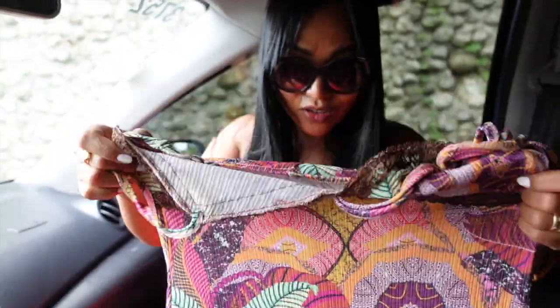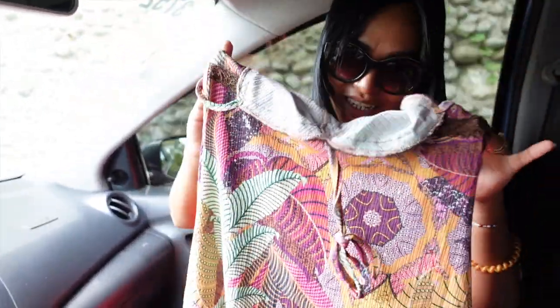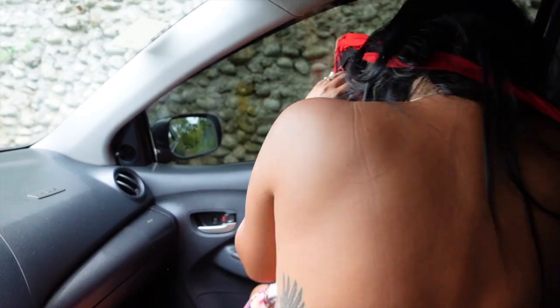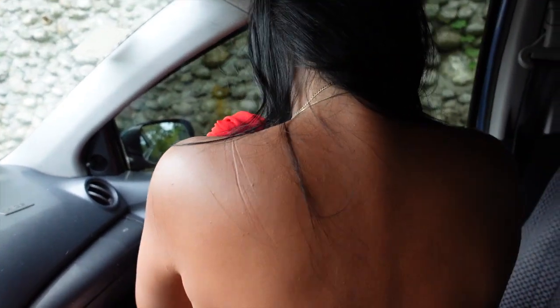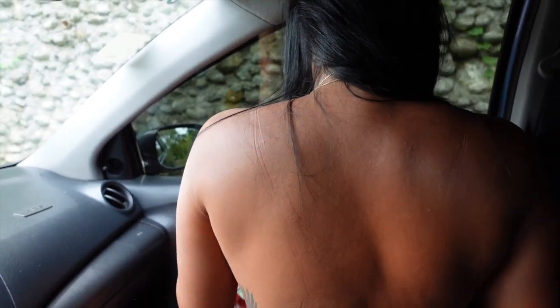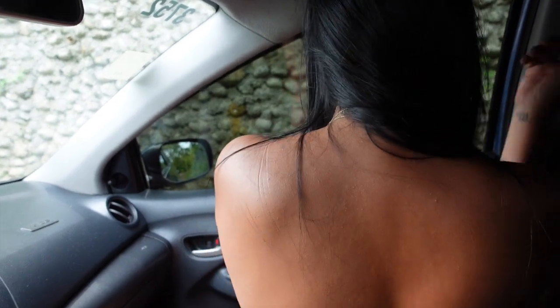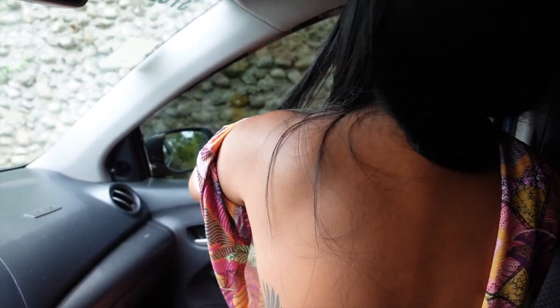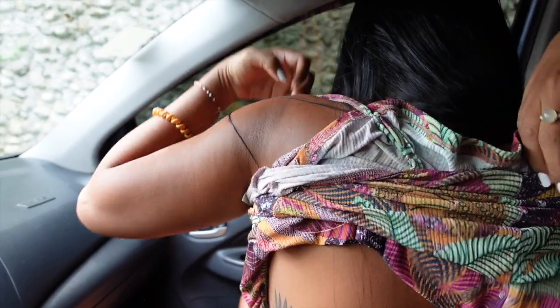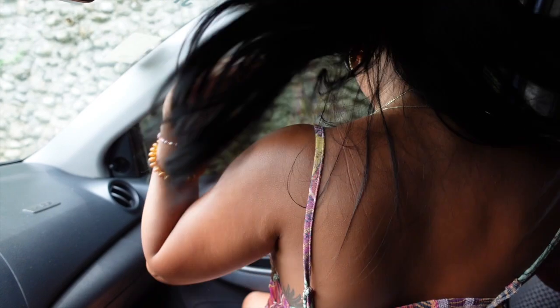This is the dress now, so I'm gonna wear it now. So this is how it looks. So okay, let's wear it here. Okay. Ooh la la. Challenge. Getting changed in the car, challenge accepted. Try-on haul. SHEIN. Wow.